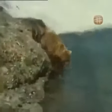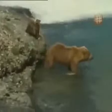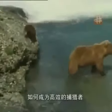Catching fish is a tricky business because these salmon really are slippery customers. Learning how to be an effective hunter is one of the most important lessons a mother can teach her cubs. Following Mum is a good way to start.